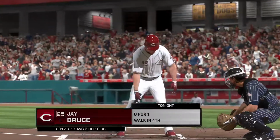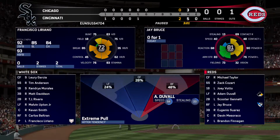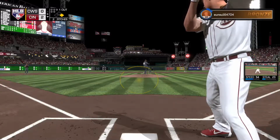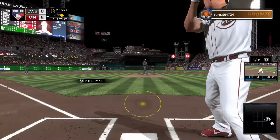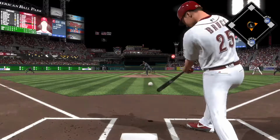Digging in to try it again. Jay Bruce comes into this at bat, 0 for 1 in the ball game. Jay Bruce, ready to deliver. Here's the first pitch. Lefty against lefty here as this is taken for a ball. 1-0. Action in the White Sox bullpen now as they have a left-hander getting loose.